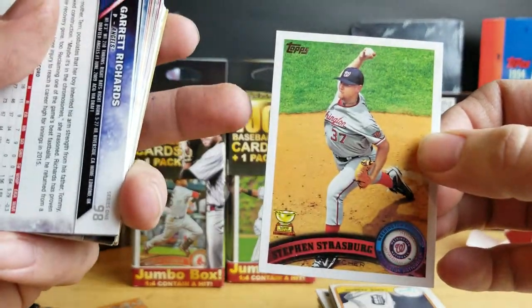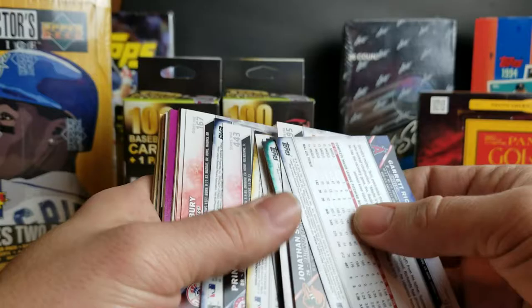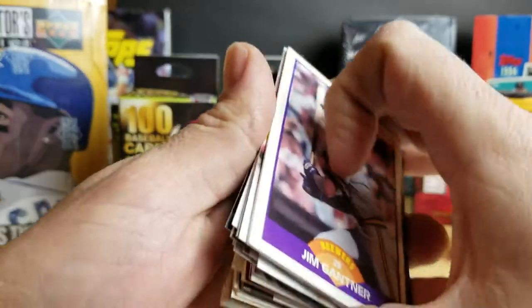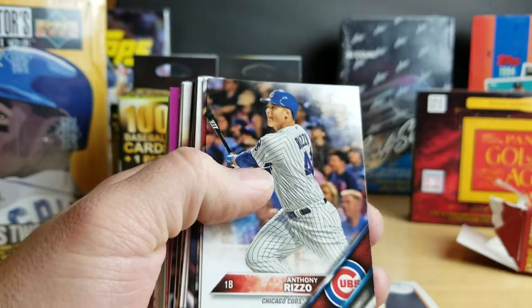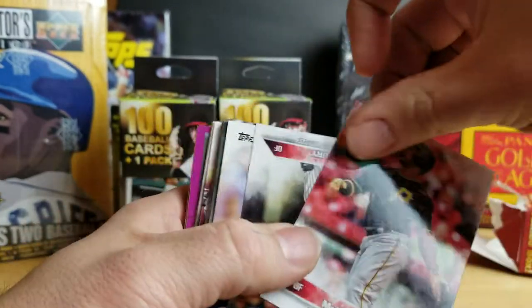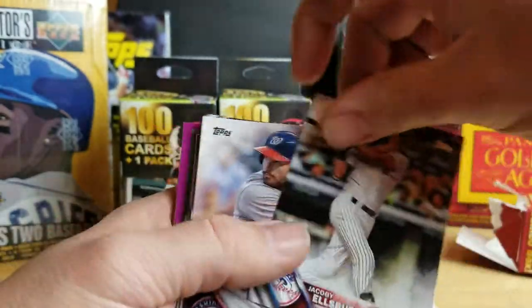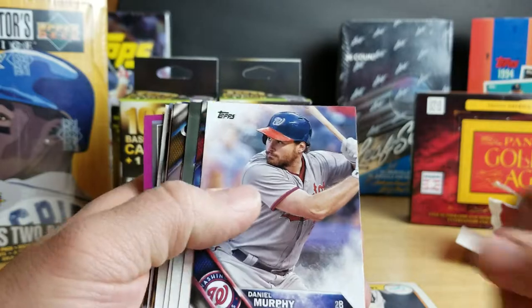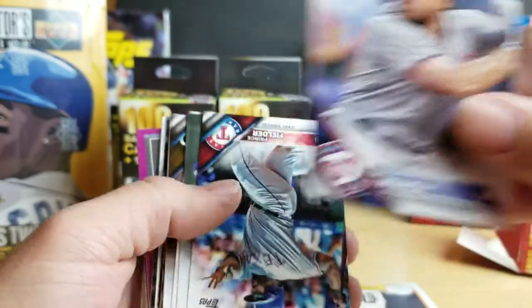I actually watched this guy in his opening game against Pittsburgh when he destroyed them. Got a handful of newer cards in this pack, it looks like. There's a Rizzo, McCutchen. Philadelphia's going to be happy to have him, I think. Ellsbury. This guy just went somewhere. He's going to crush the ball, I think. He's going to be really good there.